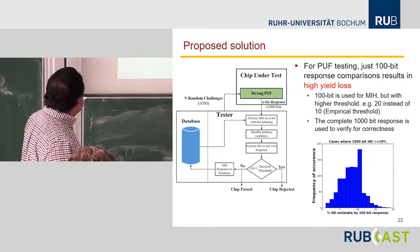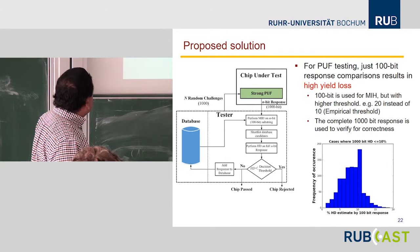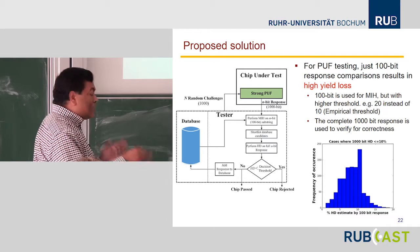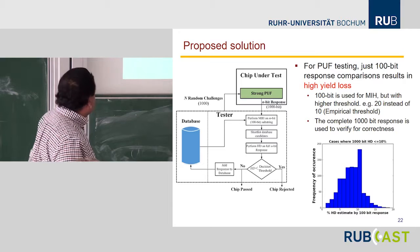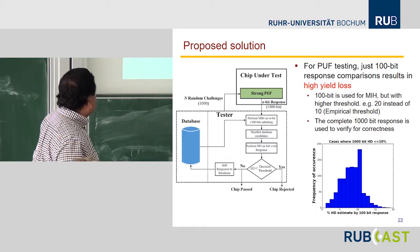So it looks something like this: here is a chip under test. We apply 1,000 challenges to the chip under test, and we collect 1,000-bit responses. From those 1,000 bits, we randomly choose 100 bits, but those are the fixed 100 bits that we're going to compare. We do this multi-index hashing and shortlist a set of candidates on which we'll perform a full response check, and then at the end we'll make a decision. If they're sufficiently different, we say that this chip's responses are sufficiently different, and therefore it has passed the test. Otherwise, the chip has been rejected.